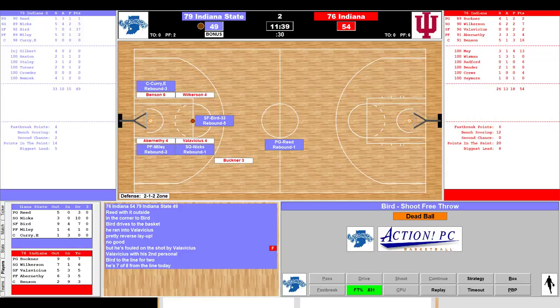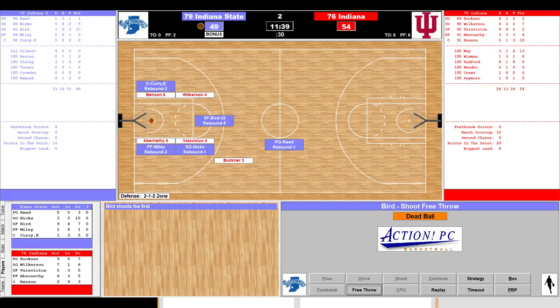And Bird will go to the line looking to add to his 37 points and get the Sycamores closer. They trail by 5. Indiana 54, Indiana State 49. Bird an 83% free throw shooter. He shoots the first, and he makes it. 38 points for Larry Bird.